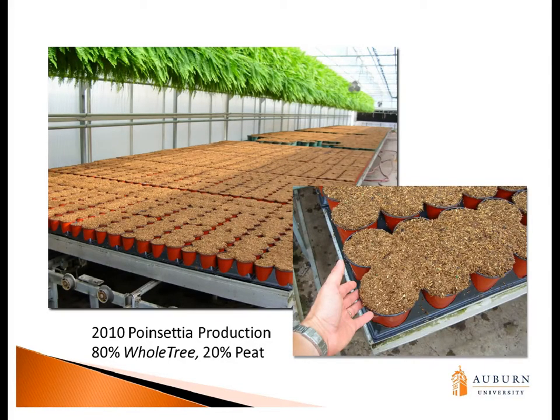Now, in the fall of 2010, working with the grower, I convinced them that we needed to do a larger scale study, kind of a demonstration. I convinced the grower that we could do this with a very high inclusion rate, and we were going to do this with a poinsettia crop. He somewhat reluctantly agreed to give me quite a bit of space. So we planted 5,000 poinsettias in both 6-inch containers and 10-inch baskets.